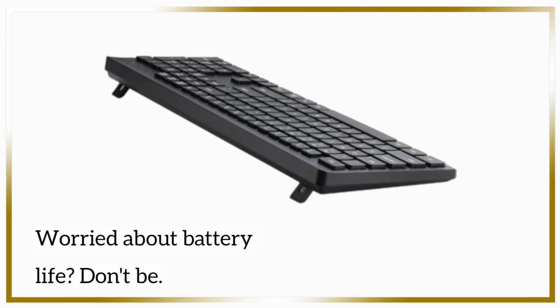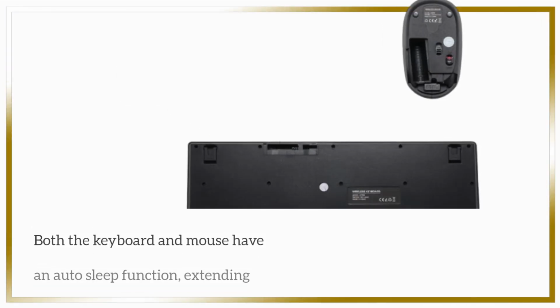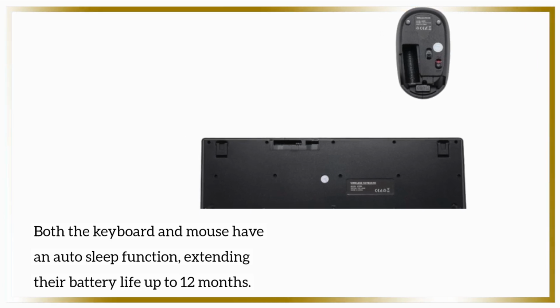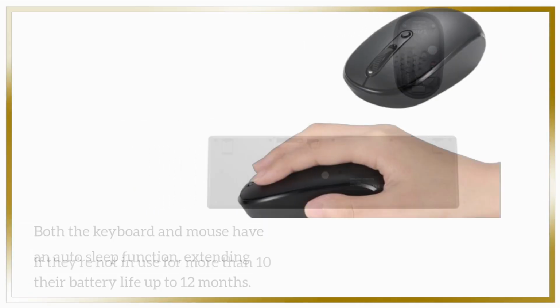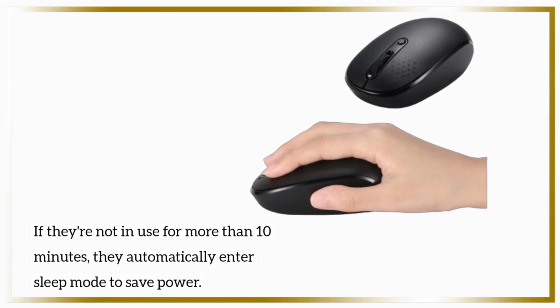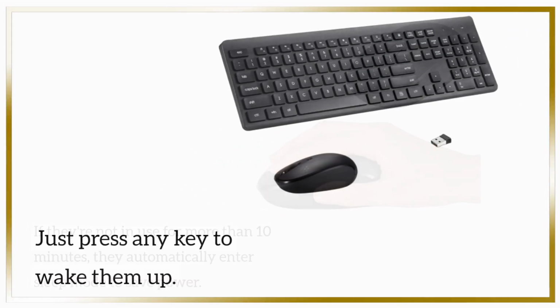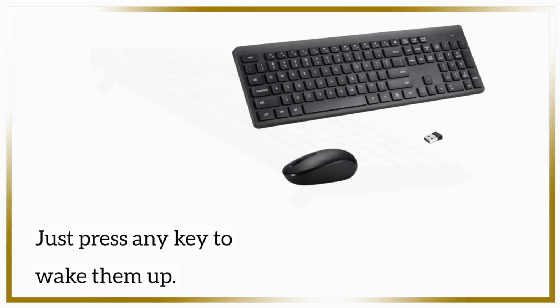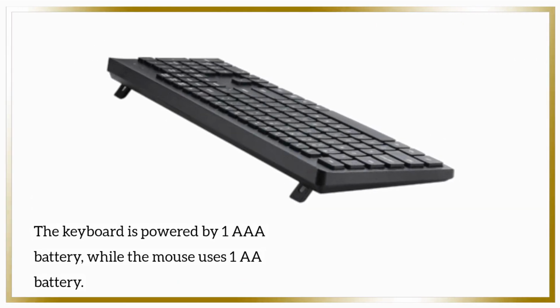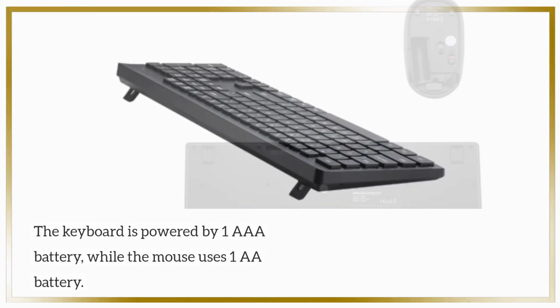Worried about battery life? Don't be. Both the keyboard and mouse have an auto-sleep function, extending their battery life up to 12 months. If they're not in use for more than 10 minutes, they automatically enter sleep mode to save power. Just press any key to wake them up. The keyboard is powered by one AAA battery, while the mouse uses one AA battery.